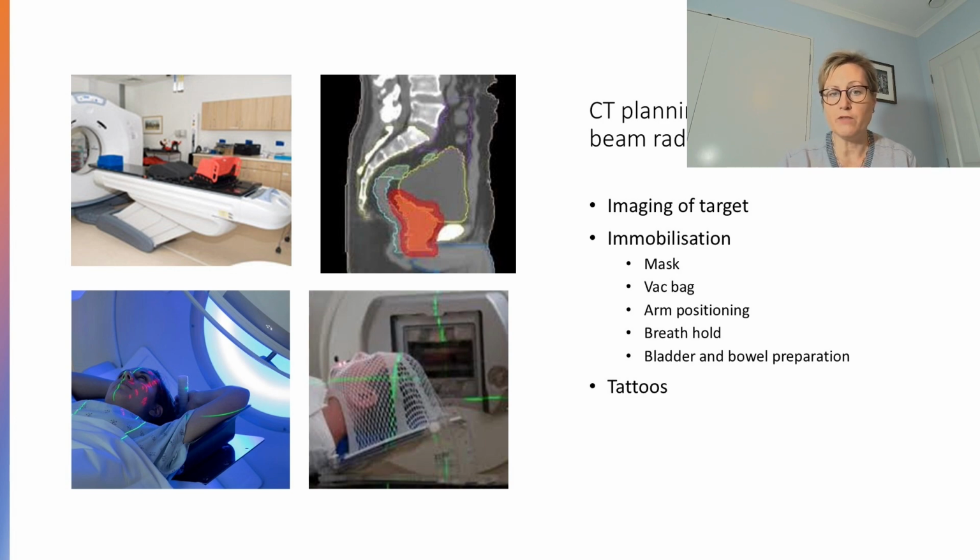And so for that reason, we'll give specific instructions to patients regarding drinking fluid before a scan and how much fluid to drink, and similarly providing advice on how to manage their bowel function, and they might need to take some laxatives or have an enema to help with that as well.